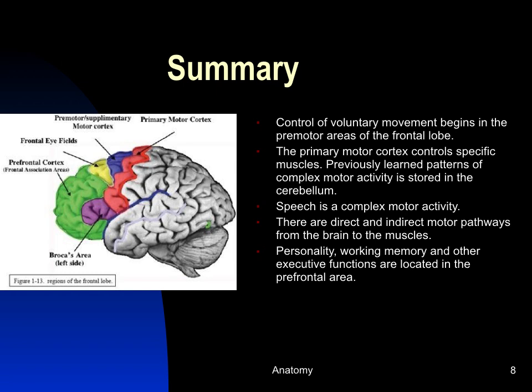So, in summary, control of voluntary movement begins in the premotor areas of the frontal lobe. The primary motor cortex controls specific muscles. Previously learned patterns of complex motor activity are stored in the cerebellum. Speech is one of these complex motor activities. There are direct and indirect motor pathways from the brain to the muscles. Personality, working memory, and other executive functions are located in the prefrontal area. Okay.